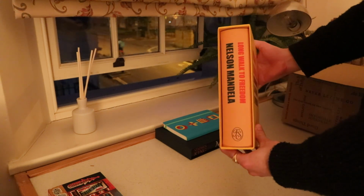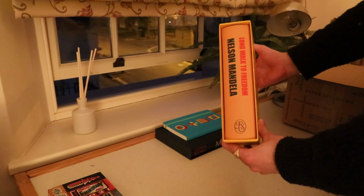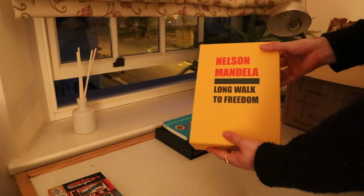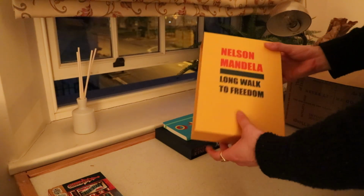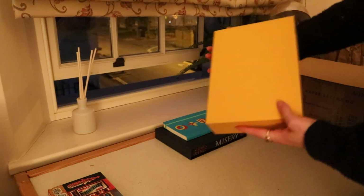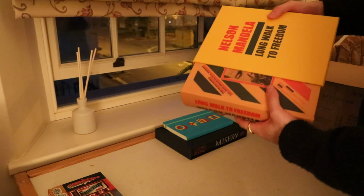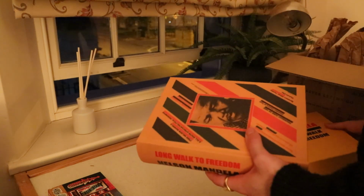Next book is Long Walk to Freedom, an autobiography by Nelson Mandela. It details his childhood and the activism that led to his almost three-decade-long imprisonment, and then his work to unify South Africa following his release. Mandela is an extraordinary man, and his efforts have had a lasting impact, not just in South Africa, but for the wider world.